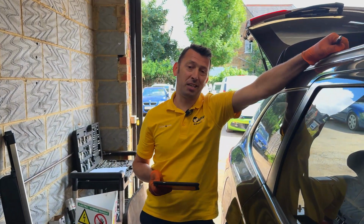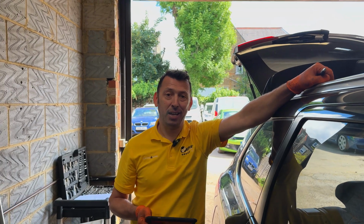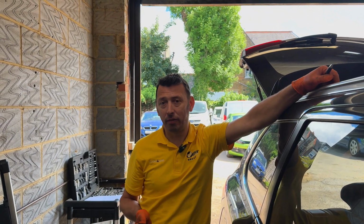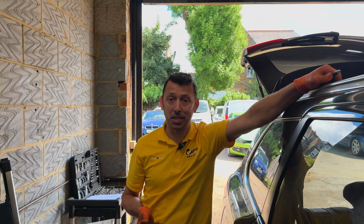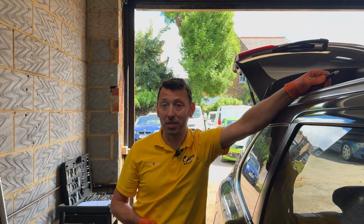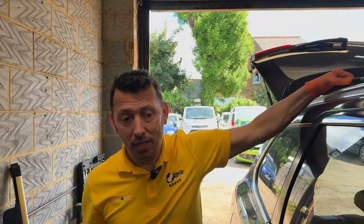It's a bit surprising that this car has been stood for 7 months, or 6, whatever it was, for a fuse. Now, is this car fixed? Why did the fuse blow in the first place? So we have drive.